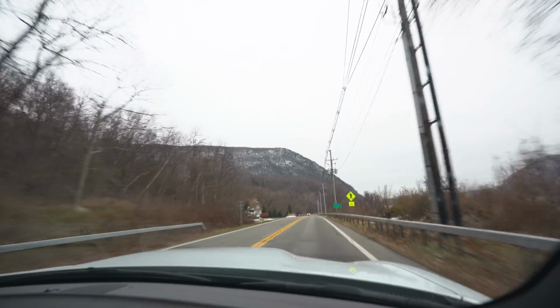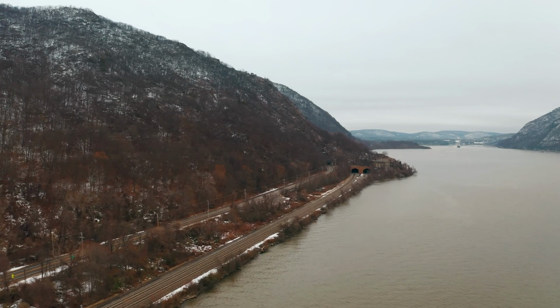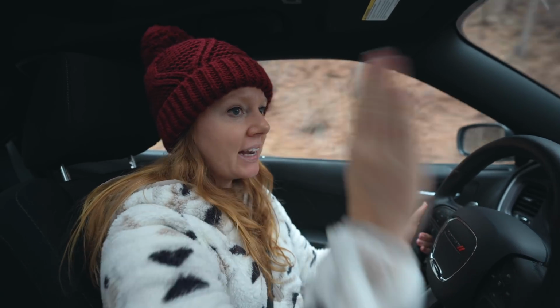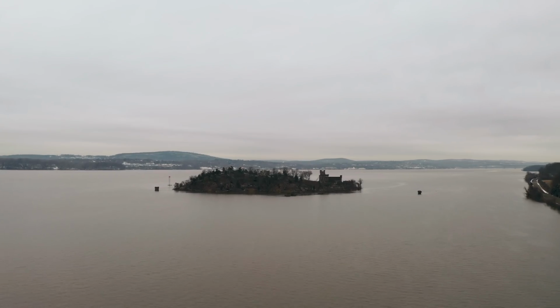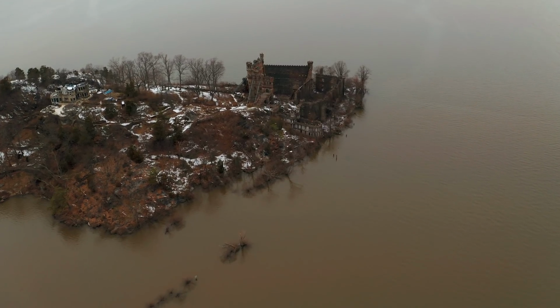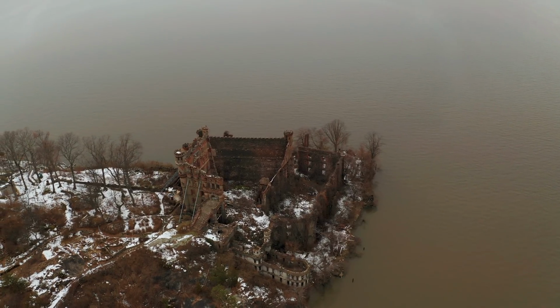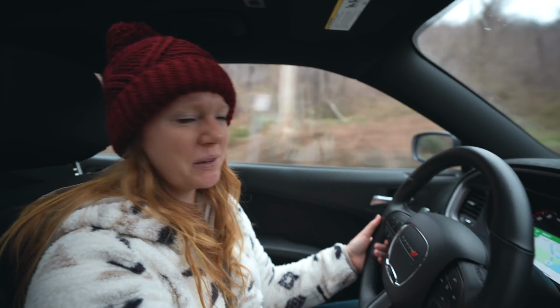We're driving to our first stop of the day, this little town called Cold Spring. On the way, you drive right along the Hudson, and on your left is this amazing hike called Breakneck Ridge. To your right is Storm King Park, where you can do a bunch of hiking. But maybe one of the coolest things is this little island with this abandoned, dilapidated castle that you could go out to. Unfortunately, you can't now because it's winter time. But it's so random to have a castle on the Hudson in upstate New York.